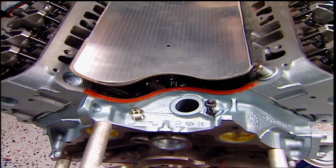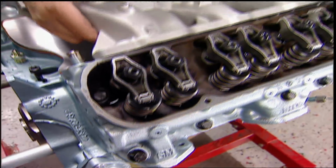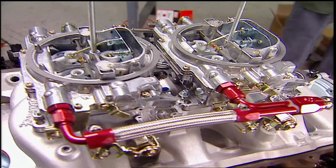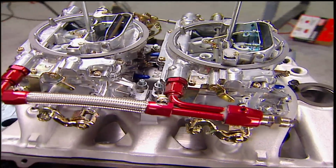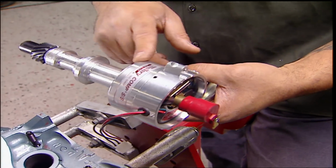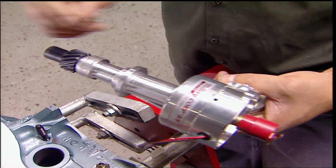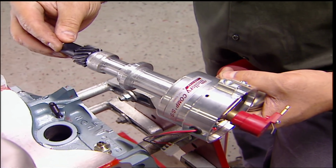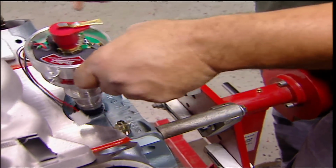So Butler's custom tray, along with Edelbrock's P65 replica manifold and 2 of their 500 CFM Performance Series EFM carburetors will feed it well. To light it up, Mallory makes this electronic 57 Series breakerless distributor. The gear is special order from Butler Performance for this combination.